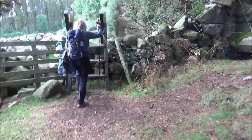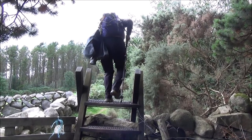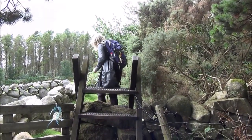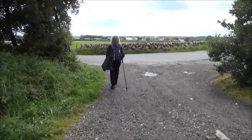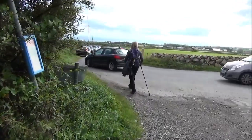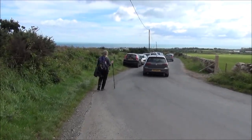Back at the stile where we started, Andrea. Yes, indeed. And you're very friendly. The end is in sight, Andrea. Goodness. The cars are well packed in here now. And this is very busy. Great walk, great walk.